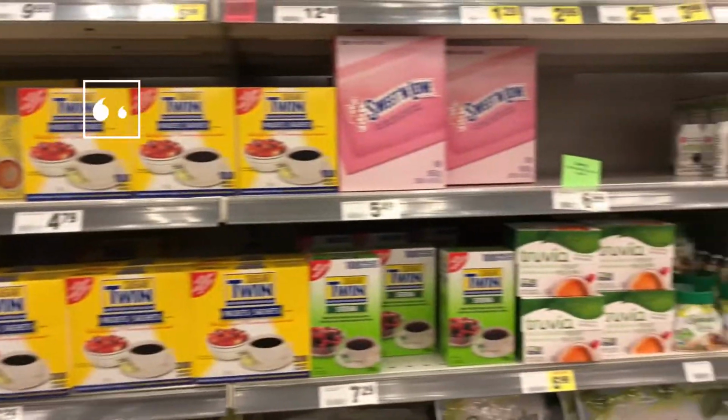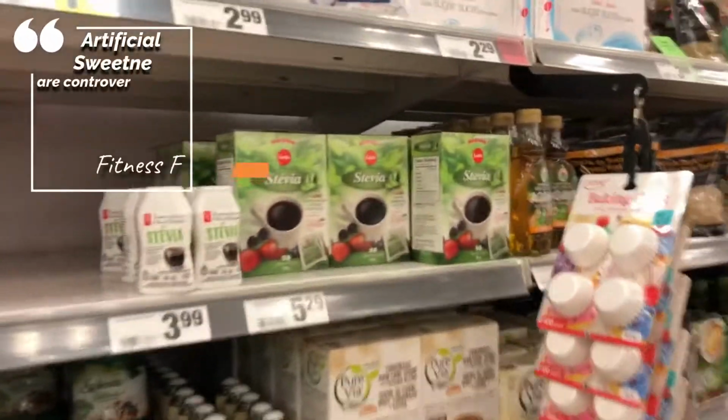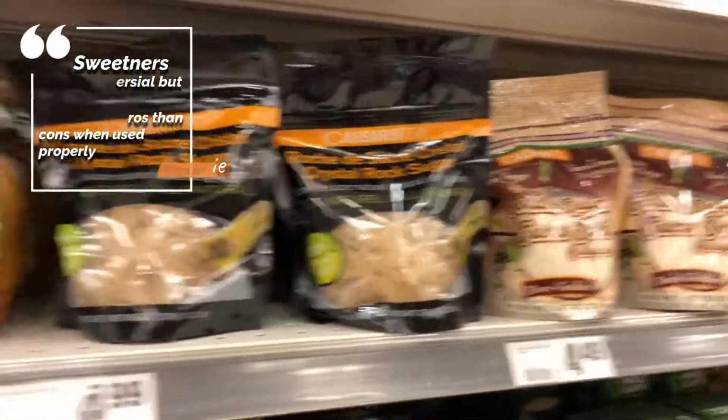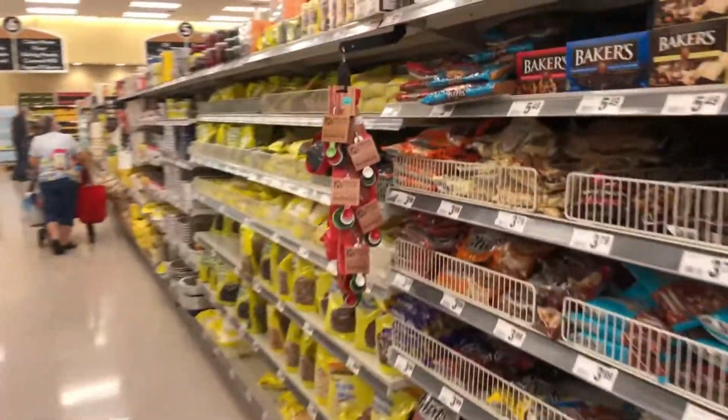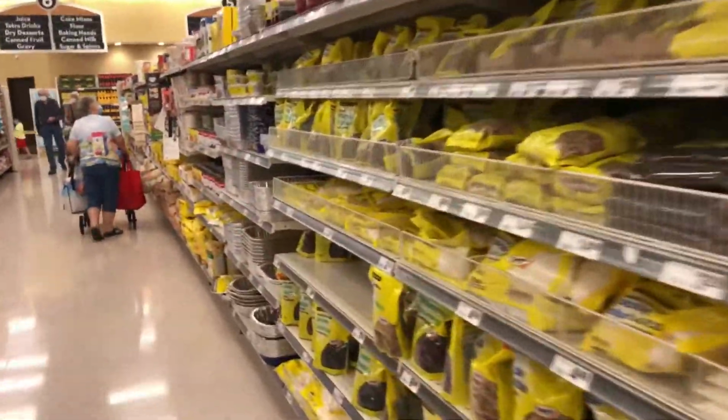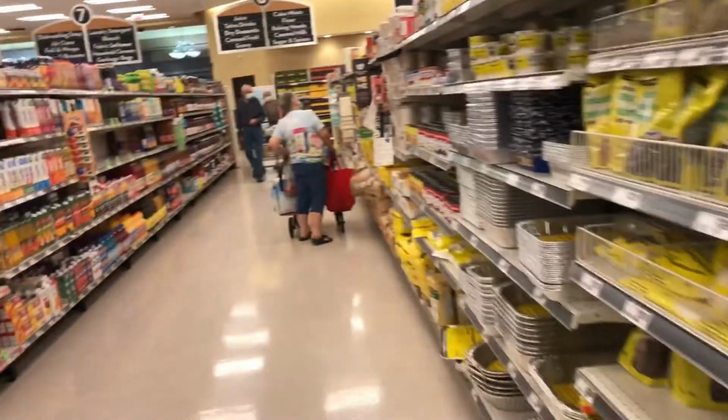Speaking of sugar, we have sweeteners. I typically will buy artificial sweeteners, stevia for the more natural, and then you do have obviously the aspartame and whatnot, but I look at them as a lesser of two evils. Regular sugar, you're getting that insulin spike. You're definitely not going to be getting that with these sweeteners, and again, just go easy on them and you should be just fine.